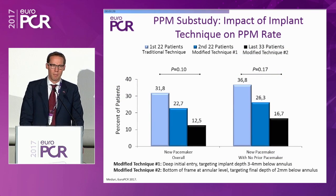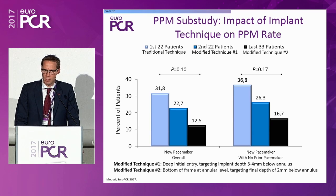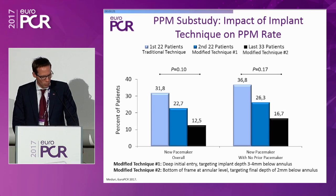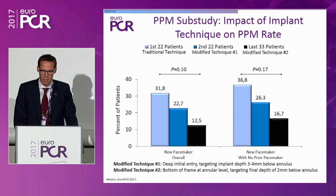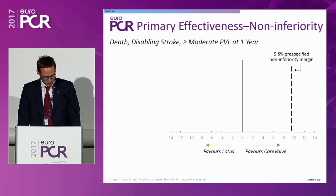Demonstrating the improvement, not just with new devices, but indeed with improved operator experience and improved operator technique, we see that those pacemaker rates can fall using a first-generation device with experience and better technique. And this is a sub-study from the main REPRISE 3 study presented today by Chris Maggiore from Piedmont.